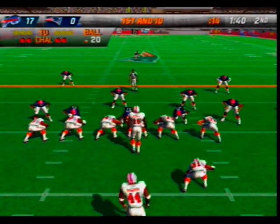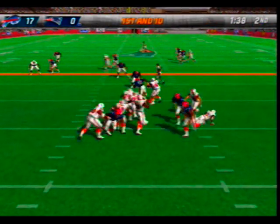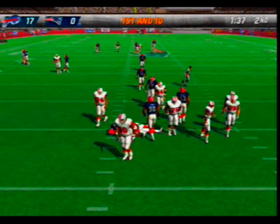Play hard and fast, baby. Face. What a collision.